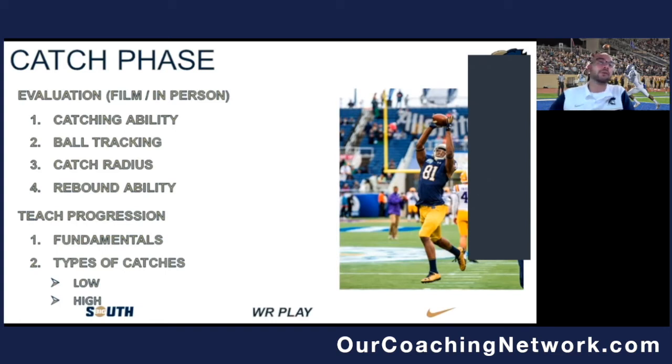For how much we'd love to all have Tom Brady and all these accurate quarterbacks, not all of us have the luxury of that. So can you make catches above the head, outside the framework, to your right, to your left, low balls? Some things you've got to dig out and really get underneath. So do you have those abilities?